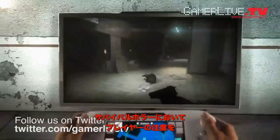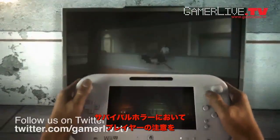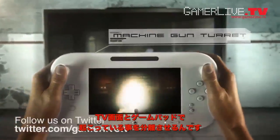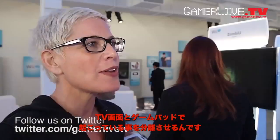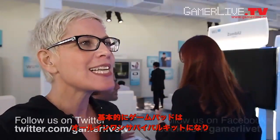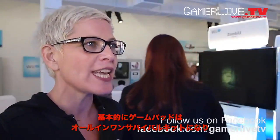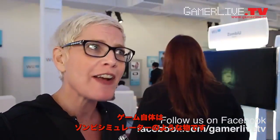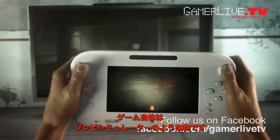And so we realized that we can use those in a survival horror to distract the player and constantly have him have to divide his attention between the TV screen and what's going on in the gamepad, which we use as your survival kit. So basically the gamepad becomes the all-in-one survival kit in which you've got everything you need to survive a zombie apocalypse. And the game works very much like a zombie simulator.